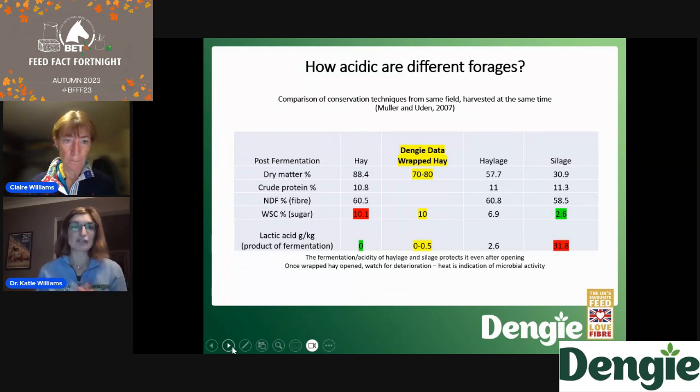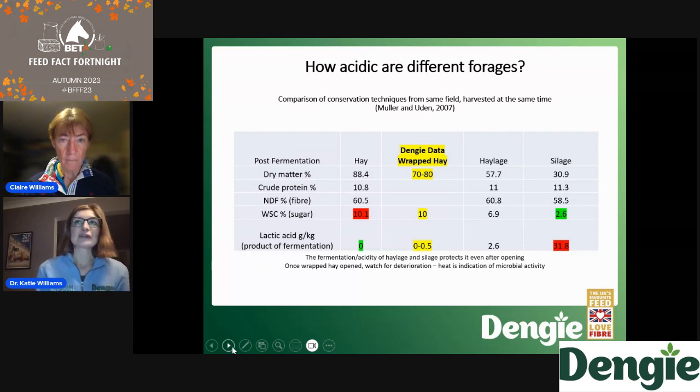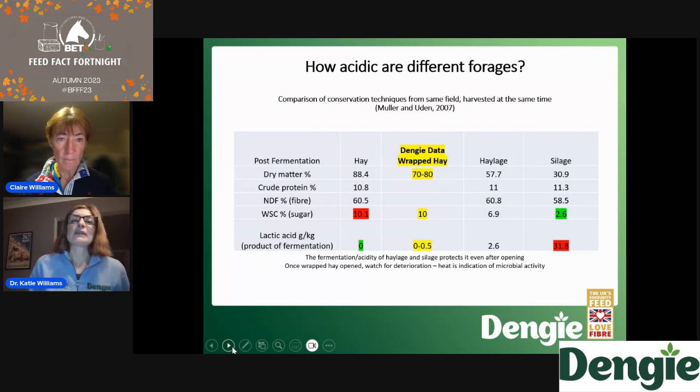As we said at the beginning, there are so many things that have an impact on the nutritional parameters of forages. So they're trying to reduce some of those by taking them all on the same day and then conserving them in different ways. We don't tend to feed silage very often in the UK, but that's the most extreme form of fermented forage, in the sense that the dry matter is only about 30% roughly. You can see the sugar levels, the WSC, or sugar in brackets, in the hay was about 10. So you'd expect that in a dried forage.